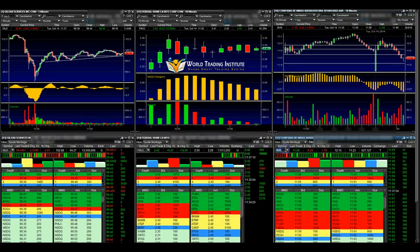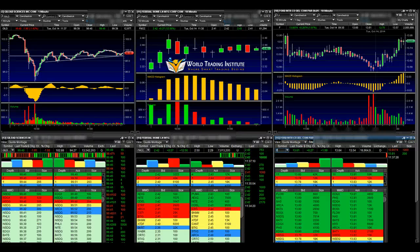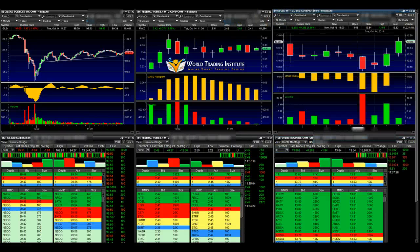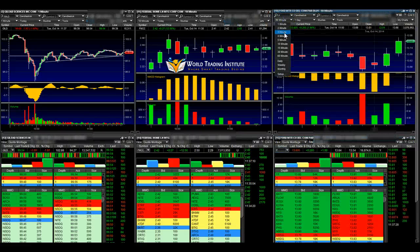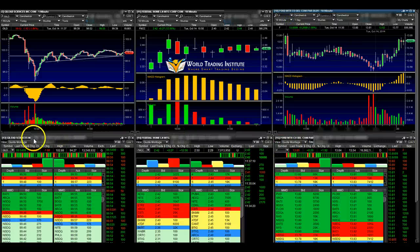Let's take a look at Ford, because remember, we got stopped out of Ford's long, and we got out, I believe, at 13.83. It went down to 13.56, and now it's just rebounding. Okay, so I'm going to leave it at that. I'm going to pause it here.